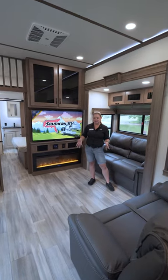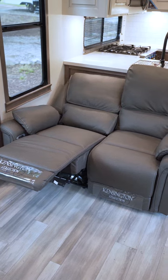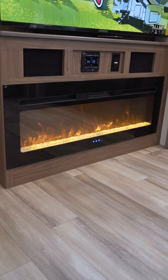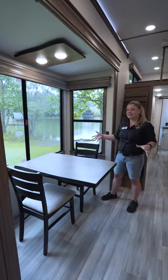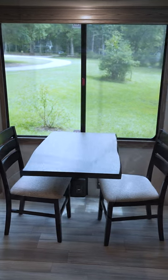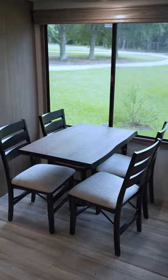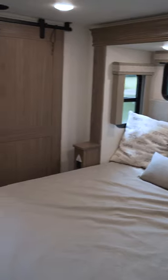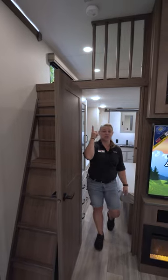In the living room space, we have plenty of seating with the electric recliners, perfectly in front of the entertainment center, which has a large TV and electric fireplace. The dining area has amazing windows, plenty of space for a couple, but we also have two extra chairs for guests. This RV comes with an amazing secondary suite with a full bed, full bath, and a huge loft above.